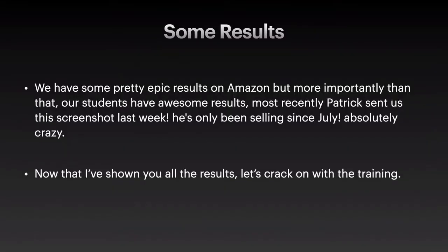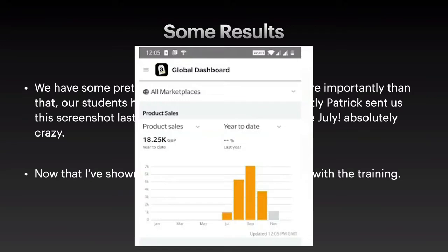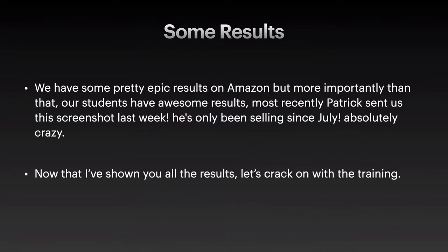We have some pretty epic results on Amazon, but more importantly than that, our students have some awesome results too. Most recently, Patrick sent us this screenshot just last week. He's only been selling since July. It's absolutely crazy. And now that I've shown you these results, we're going to talk more about these results right at the end. But for now, let's just start.